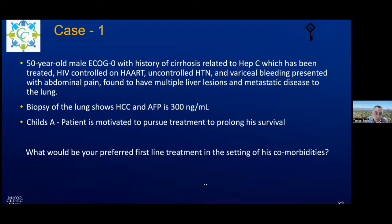No, although the AFP being less than 400 is a good prognostic factor. So in that sense, it doesn't really change much, because most of these regimens don't appear to care much about alpha fetoprotein level, unlike ramucirumab. Yeah, so it doesn't really change much. Got it. Okay, thank you so much.